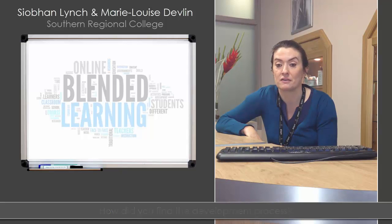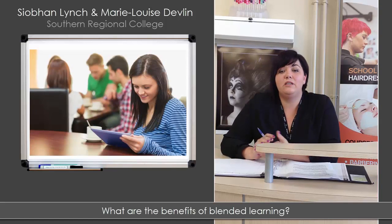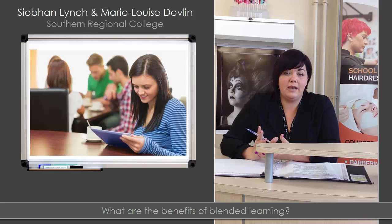Some of the many benefits that we found with this approach are that the course can be scheduled around personal and professional work, and students can work at their own pace. It reduces travel cost and time to and from college, and students can view their learning materials on the go using any mobile device.